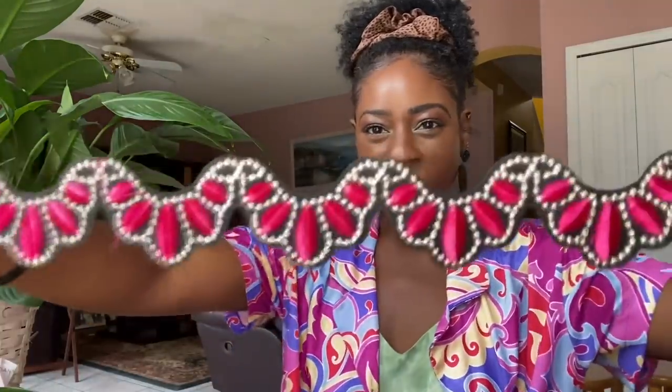This is so cool, right? From afar, it kind of looks cool and blends in. Up close, I think it might be too much. Maybe on the elastic waistband as like a belt.